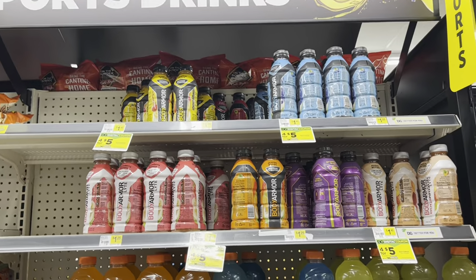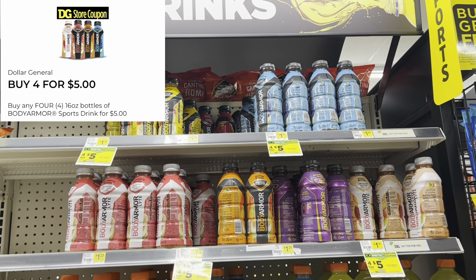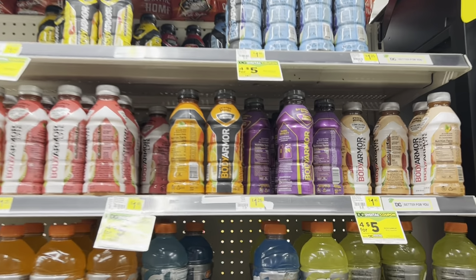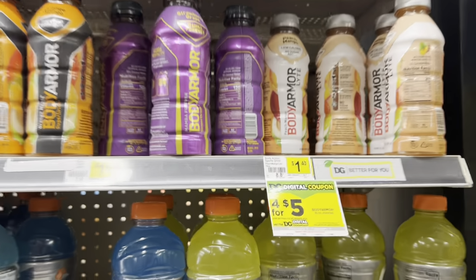All right, y'all. So if you're one that likes Body Armor, I noticed we got a digital coupon for when you pick up four and make them 4 for $5. And they're normally $1.40 each. So that could definitely be a great option, especially if this is something you're going to pay for anyway. So just clip the coupon and it'll make them 4 for $5 when you pick up four.